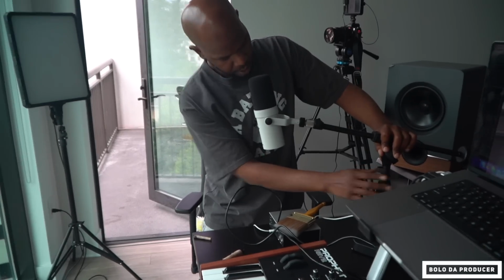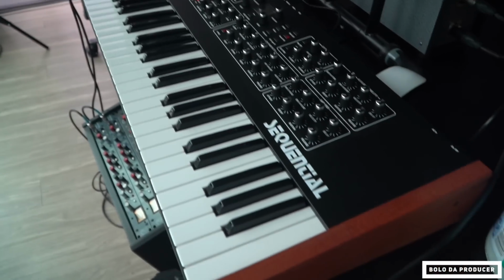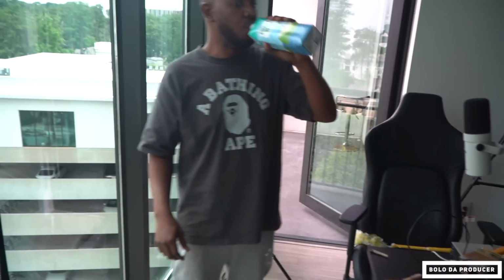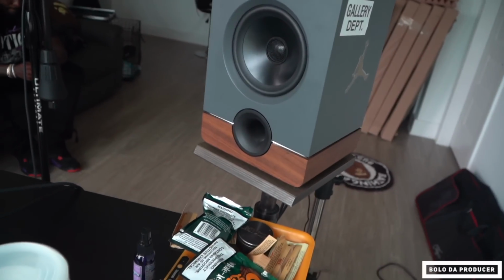Now, what we're trying to figure out, he has just about everything. And then, as you guys see, I bought the sequential over here. Woo-wee. You know what I'm saying? Bobby Keys already been making something crazy with it. But we have just one question. Now, you got all this. But what you gonna do with these speakers, man? I'm torn.